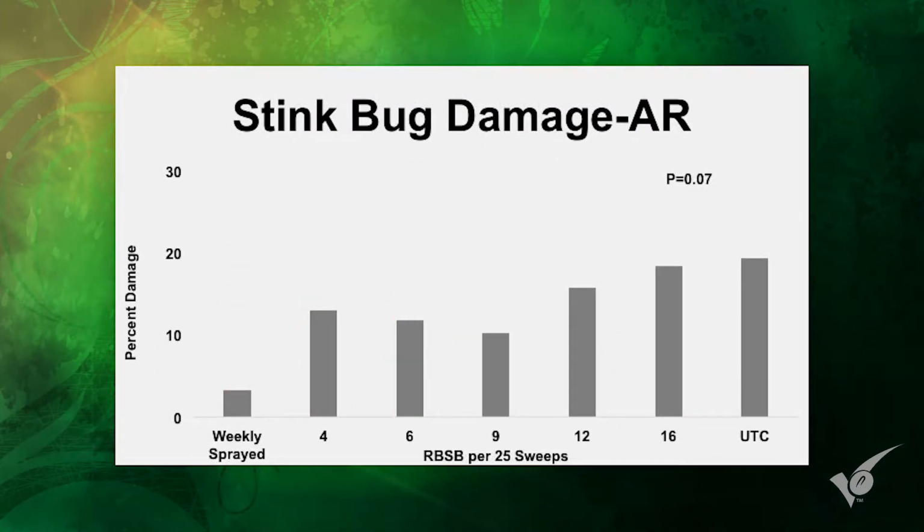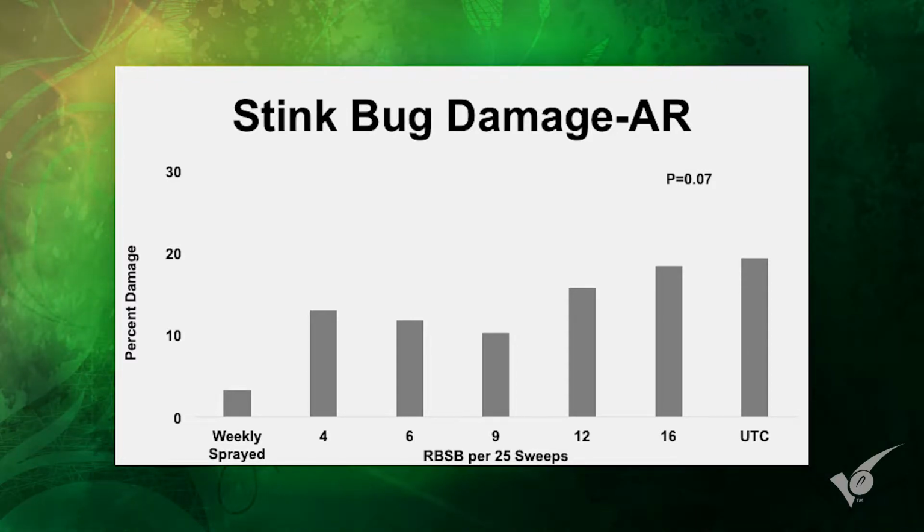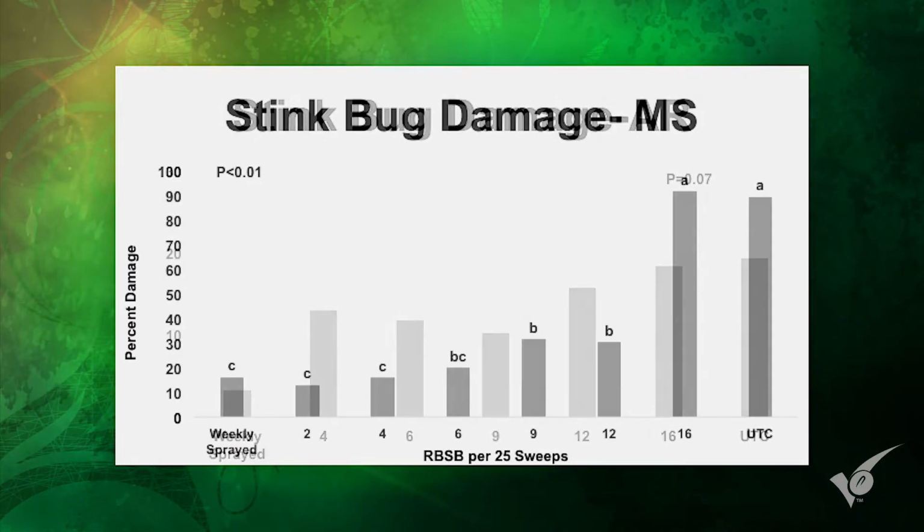And this is what our damage looked like in Arkansas. So the untreated check, or the weekly sprayed, had right around 2 or 3%, and it went up from there as you went across from 4 stink bugs per 25 sweeps up to 12 and 16, and we're bumping around 20% damage. And the untreated check, you can see, is right there at about 20% damaged seed.